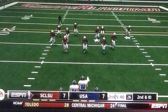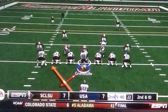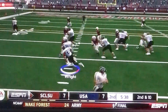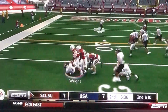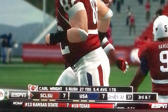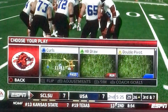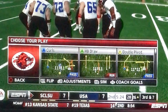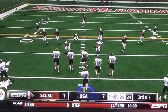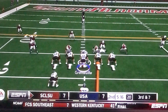So, 2nd and 10 for the Mud Dogs here. Going to go right back to his running game, see what Carl Wright can do for us here. And really need to coach Carl Wright to not go outside as much as he did right there. He had a little bit of a running lane, but alas, he's not going to take that hole. He's going to try to bounce it outside to get more yardage.